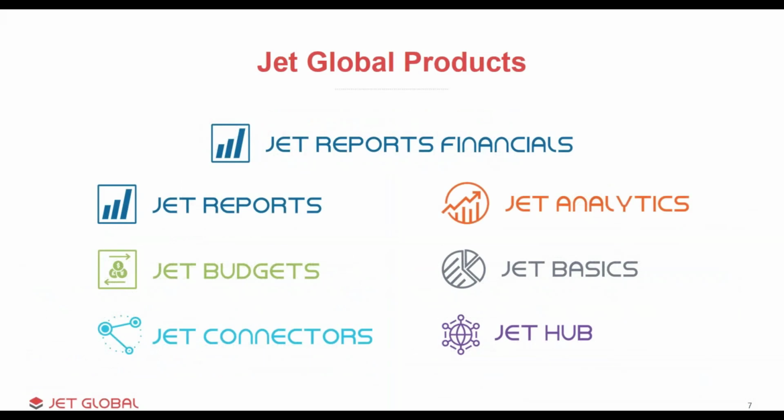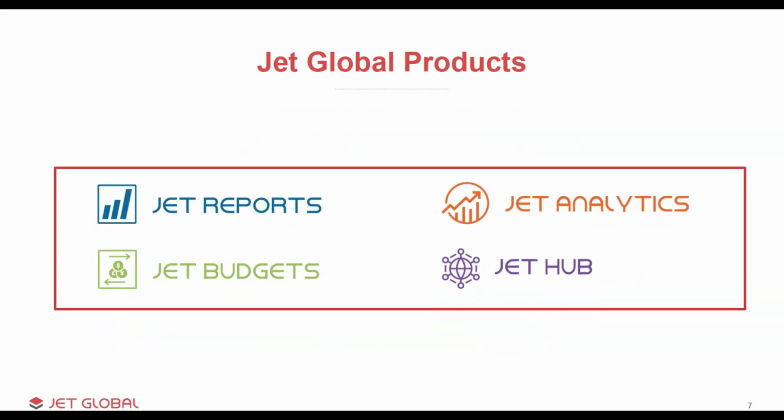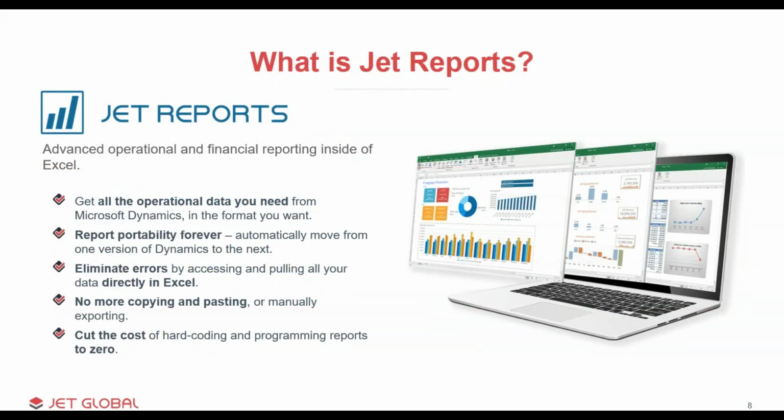Jet Global offers a wide variety of interrelated products. Today, we'll be focusing on these specific areas. So, if you're not familiar with all of those, what are these products? To start, Jet Reports is a fast and flexible reporting tool which leverages all the power and experience you already have using Microsoft Excel.